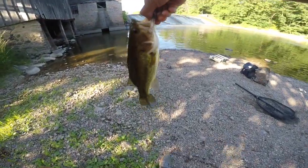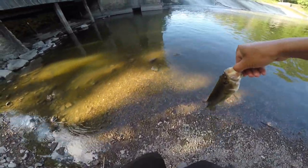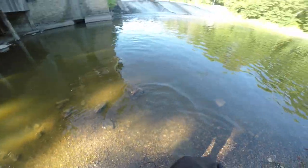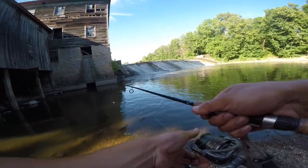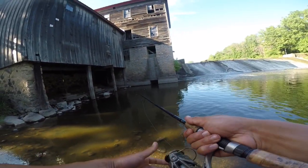All right, largemouth bass. Going back in the water. My catch and release thing is doing well. See a largemouth, and it swims off. Three species so far, four fish. Very nice, very nice. I like it a lot.